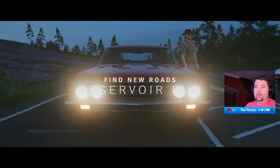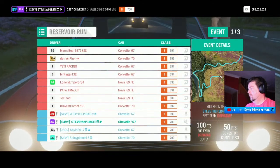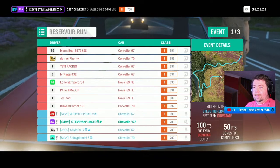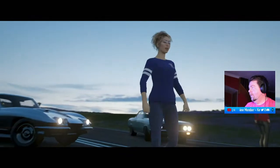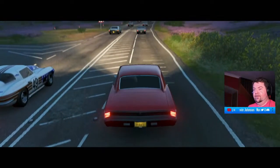Right, let's try this one. Not holding my breath. And then after these three races, we'll do the other two championships of Spiny. Unity kit. Jumper. Whatever. Very nice.